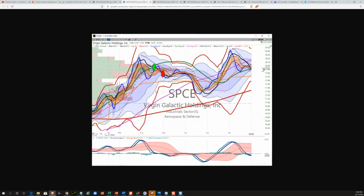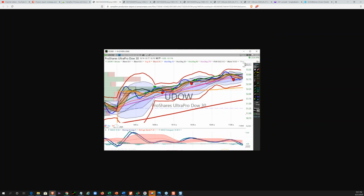Virgin Galactic, the same thing. A big run up. This is kind of the reentry, and then an excellent scratch, and then probably frustration after missing this and then missing this. So the same logic that gets you in here should get you in down here as it's going to make the afternoon run. So I'm almost feeling a little frustration in there.